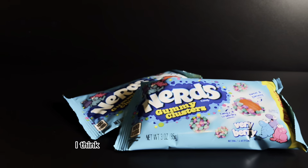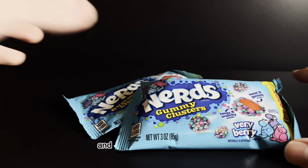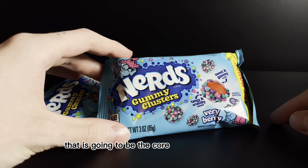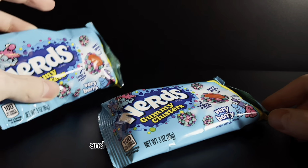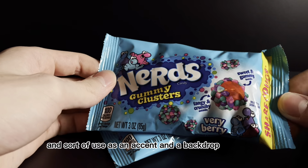Can give you a little behind the scenes of what we do for some of our product photos. So here we have 2 Nerds gummy clusters, and essentially what we do is, of course, we'll have one that is going to be the core focus of our photo, and then we're going to have one that we're going to open and sort of use as an accent and a backdrop in a sense.